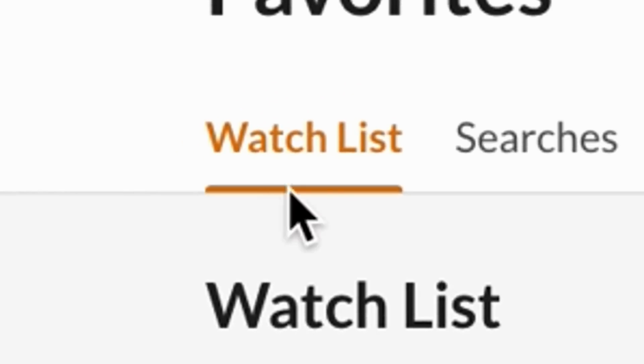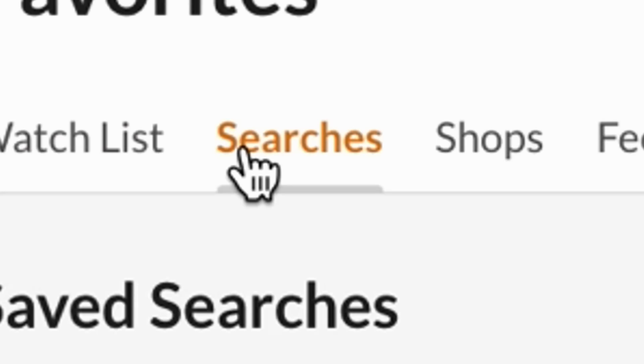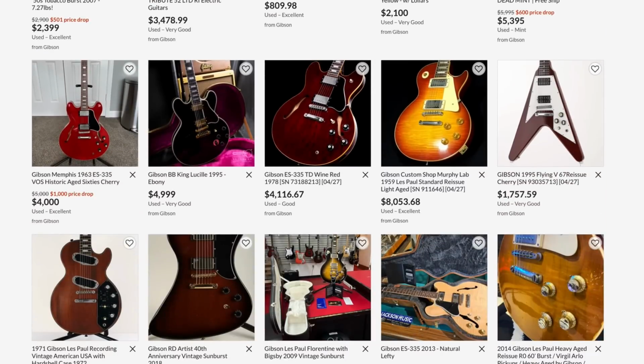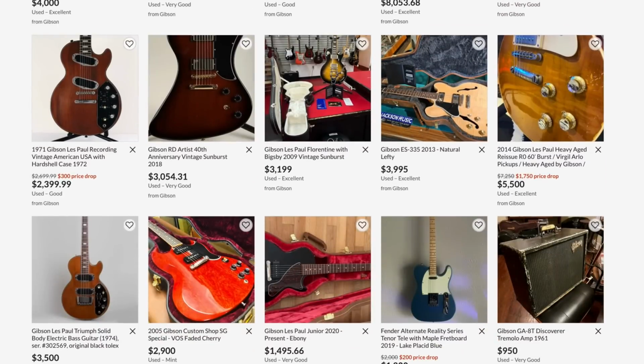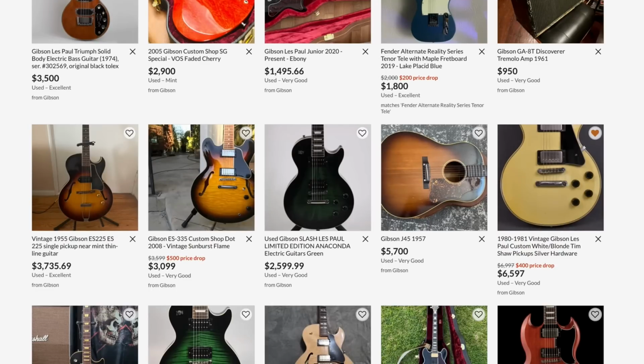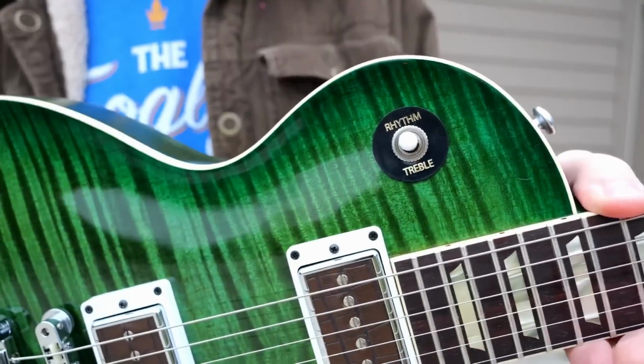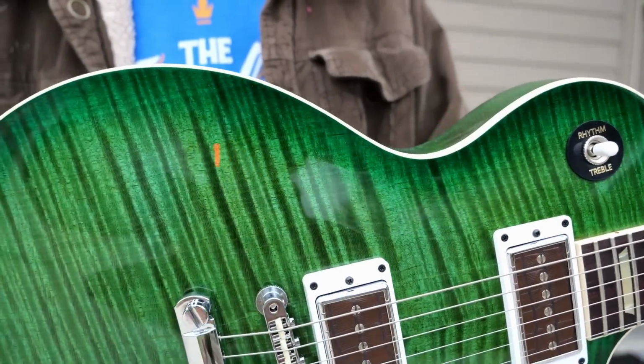So they've mixed your watch list with your saved searches. And then you've got your shops. And then at the very end is the feed. It's like they're trying to make this less important. And I get it, their feed isn't necessarily the best. You're always better off just searching for whatever you're looking for in newly listed because the feed is updated on a delay. But the reason why I use the feed is sometimes you catch price drops.